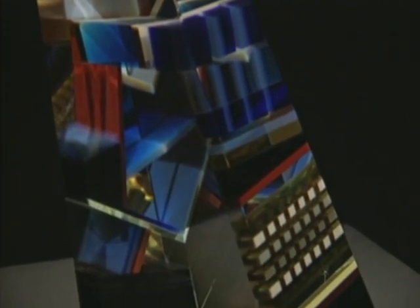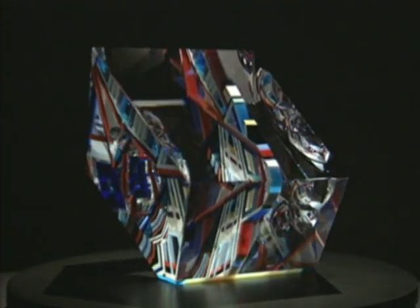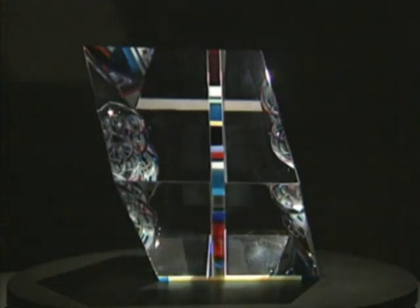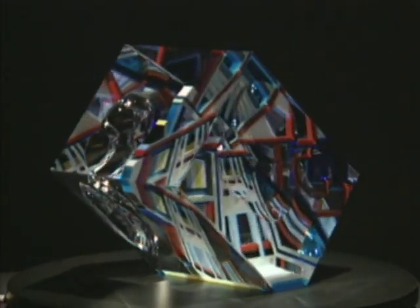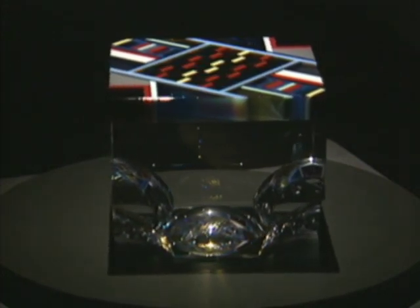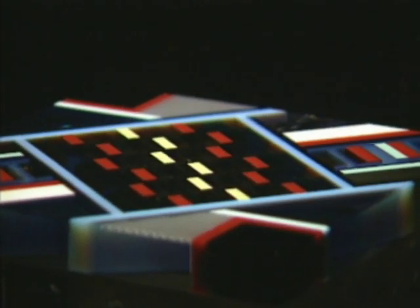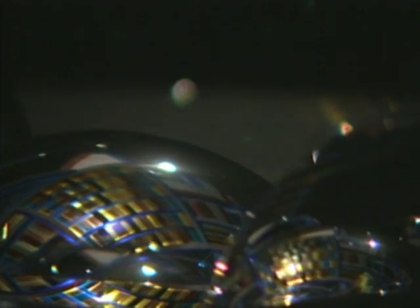My work has always been deliberately enigmatic. It's always been mysterious. I've been leery of providing too much information or telling a viewer exactly what he should or shouldn't be seeing in the work. I've tried to let the sculpture speak for itself.